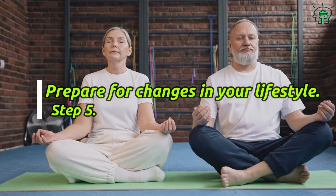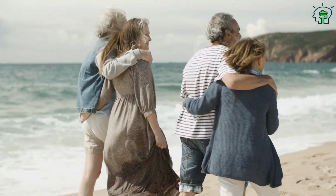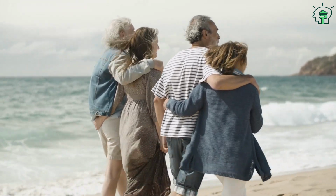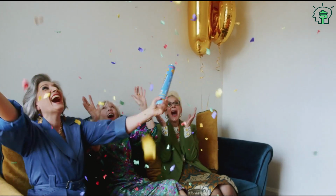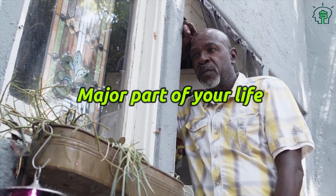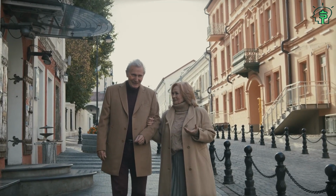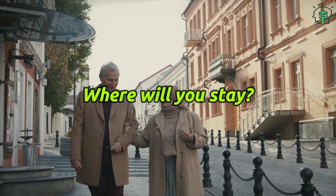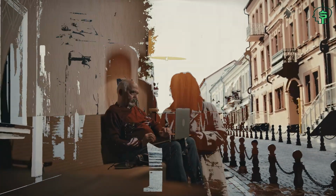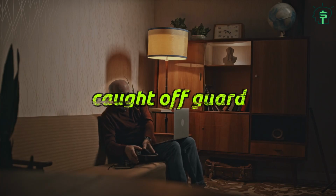5. Prepare for changes in your lifestyle. Like we said before, retirement comes with a new outlook in life. You may have the urge to treat yourself now that you've thought you've earned the right after years of hard work. You are tempted to splurge money on trivial things. Retirement is a major part of your life, just like being married or having your children. You'll encounter new issues or questions you need to address. Where will you stay? How do you spend your time? Would you have to work again to meet the day's end? You have to prepare yourself for what life will throw at you. You would be caught off guard if you didn't.